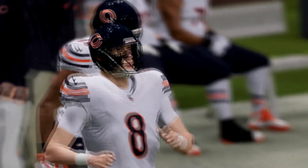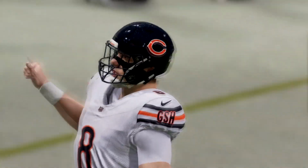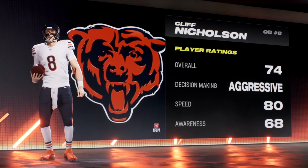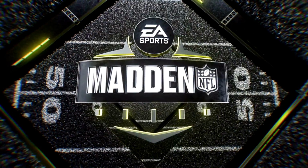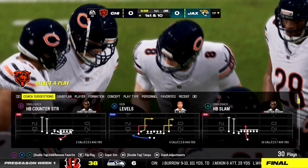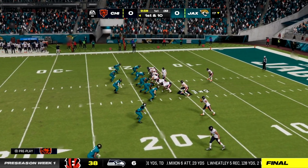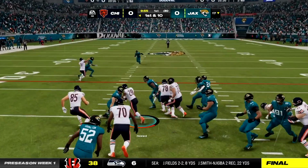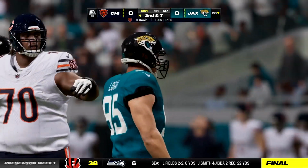And here comes the 15th overall selection, number 8, Cliff Nicholson out of Washington State. Nicholson is an excellent mobile quarterback who has a strong arm that can throw the football short. Got to work on his deep accuracy and his medium, but very excited to see what Nicholson can bring to the table here. And this is his first snaps here as a Chicago Bear. We'll start with a run here with our new addition, starting running back Jonathan Howard, gain of 3.